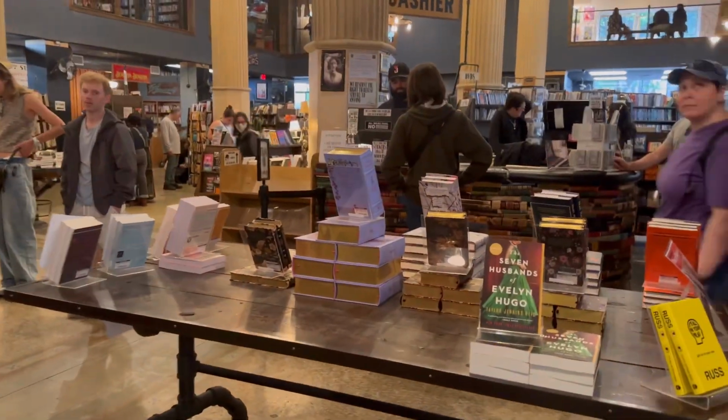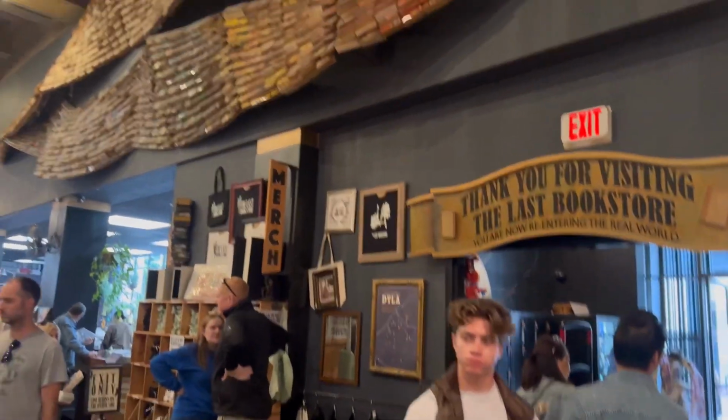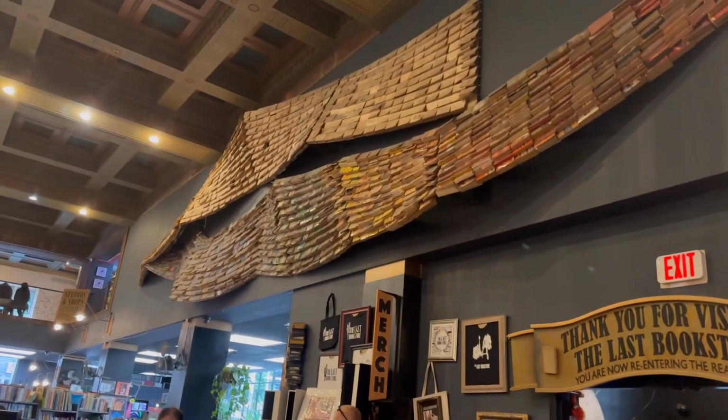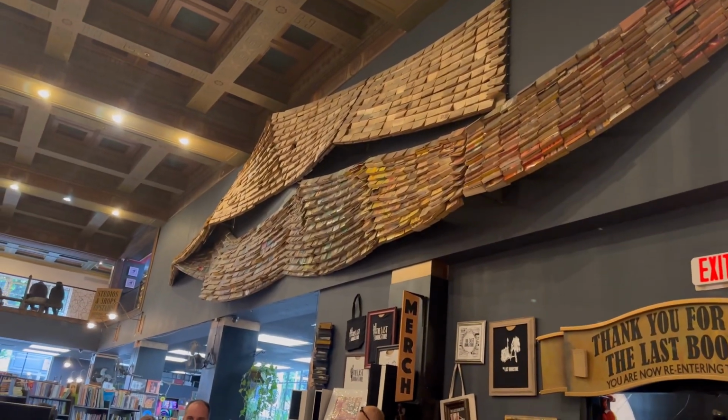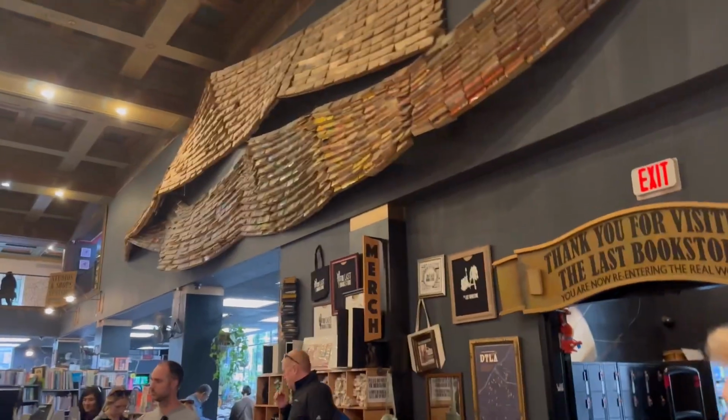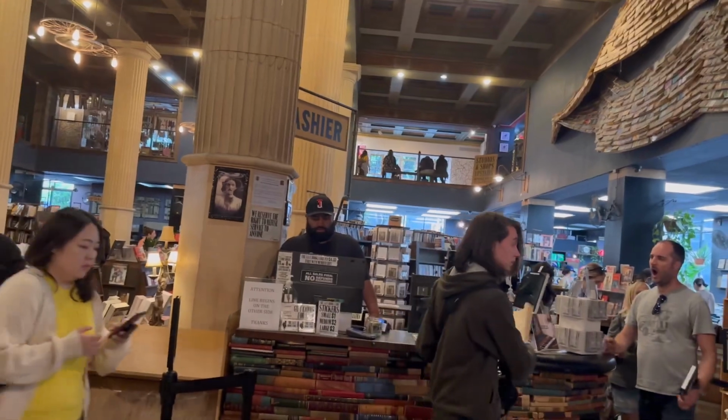Why is The Last Bookstore so famous? Vox reported the store creates visual merchandising through creative displays and book sculptures, which attracts Instagram users, in the hope of trying to convert Instagram visitors into book purchasers.